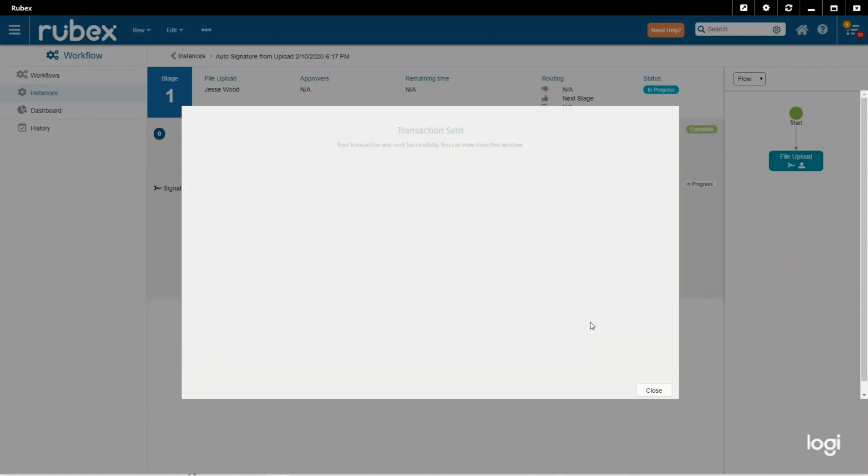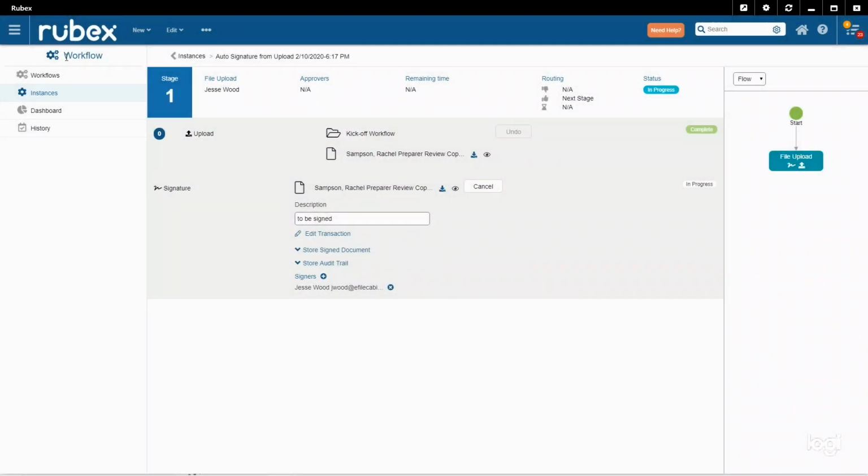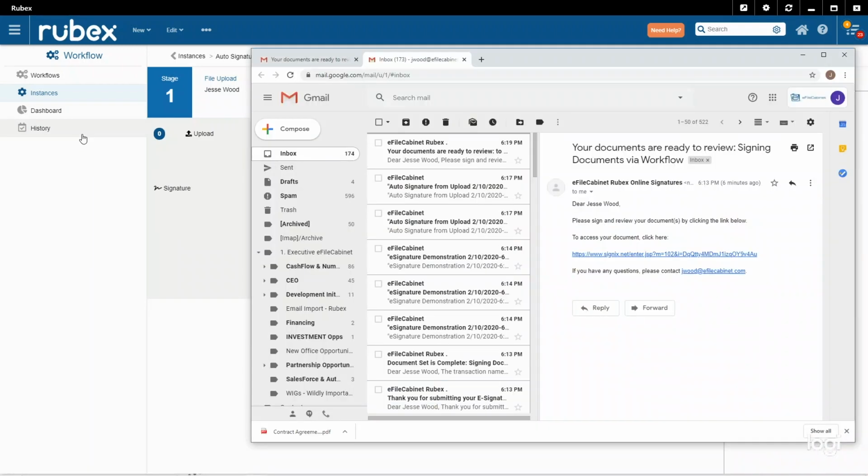So this started by me just dragging and dropping a file to a location. That workflow automatically started and added those signers. They were automatically added as part of the workflow step. So now I'm going to go and call that transaction due and sign it. So let's move over to our email. And we should see that I've got documents ready to review.